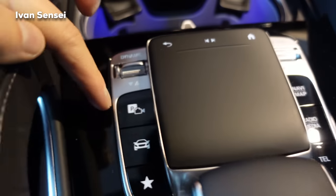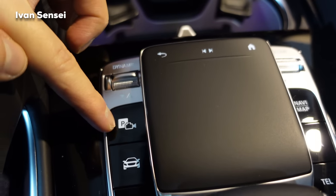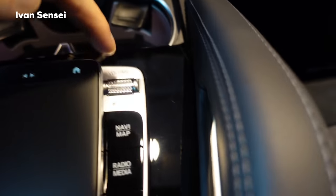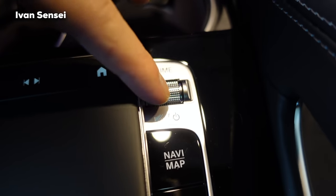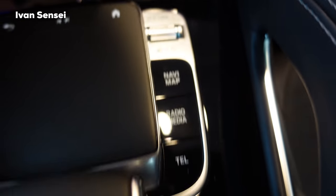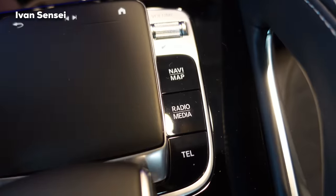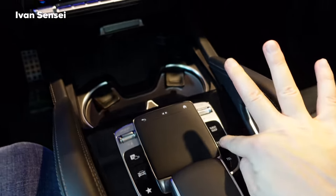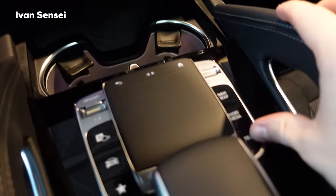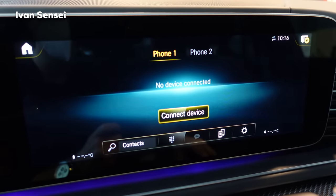Here we have the parking assist, 360 cameras, and with park turning, automatic parking, car settings, your favorites. And on this side we have volume. You can press the button to mute the volume. Then we have the navigation and map, media and radio, and the telephone. So these are the shortcuts. If you press radio, you will see the radio. If you press the telephone, then we go to the phone menu.